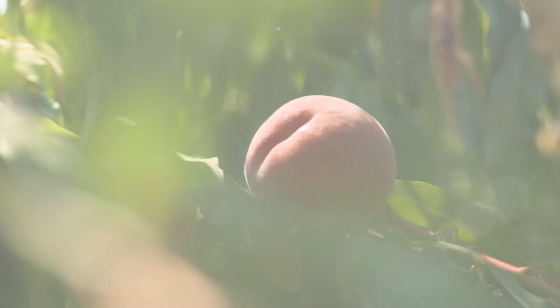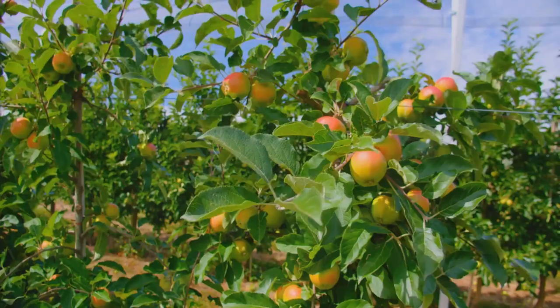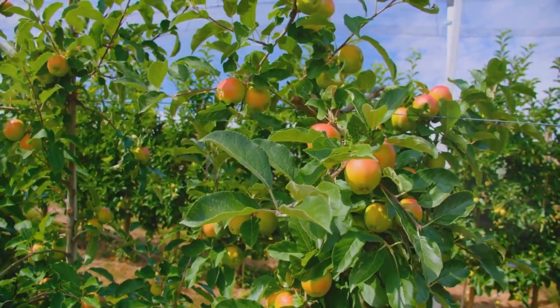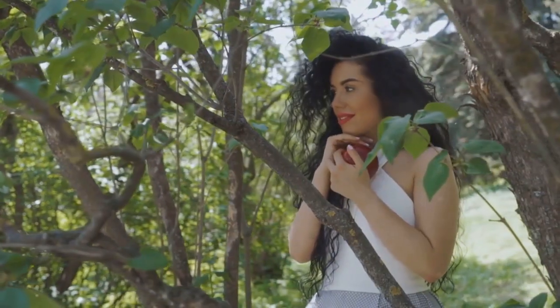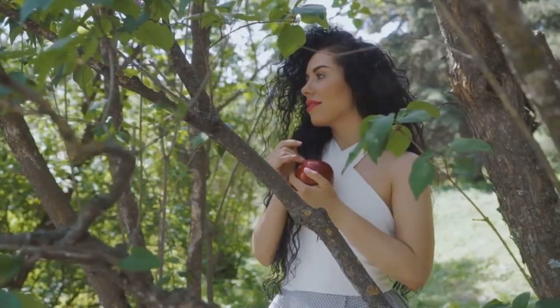So there you have it, the top 5 fruit trees to transform your small garden into a fruitful paradise. With these trees, you can enjoy fresh homegrown fruits right from your backyard. These trees not only provide tasty and healthy fruits, but also enhance the beauty of your garden. So why wait? Start your gardening journey today and witness the magic.